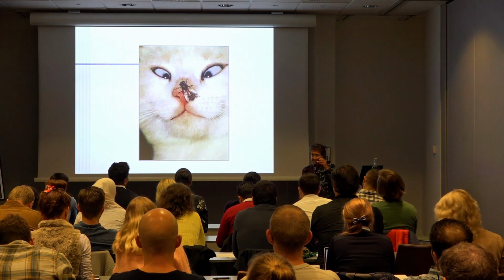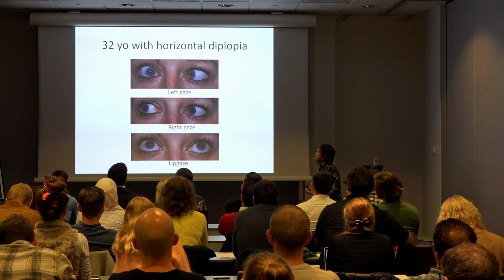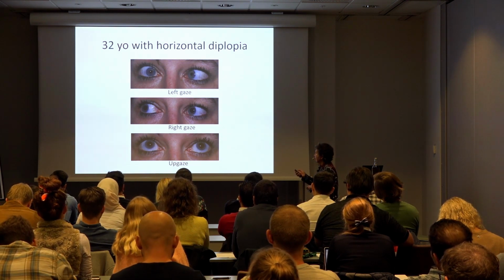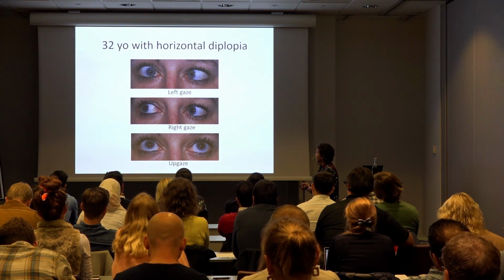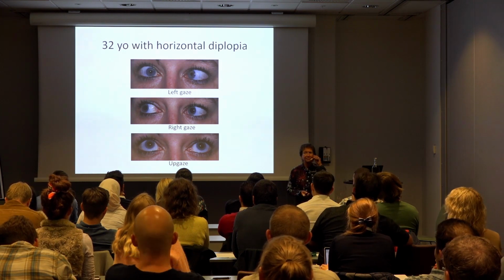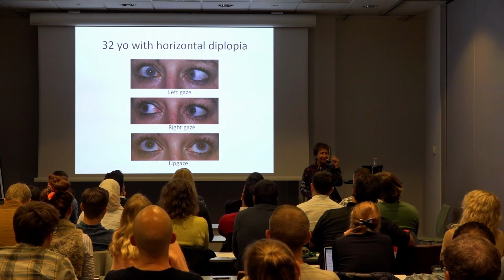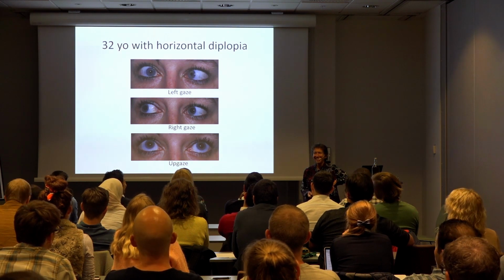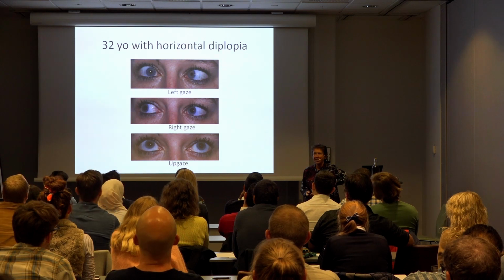All right. Last one. A 32-year-old woman with horizontal diplopia. This is her looking to the left at the top, looking to the right, and looking up. What's she got? Functional. Who said it? What is this? This is spasm of the near triad.